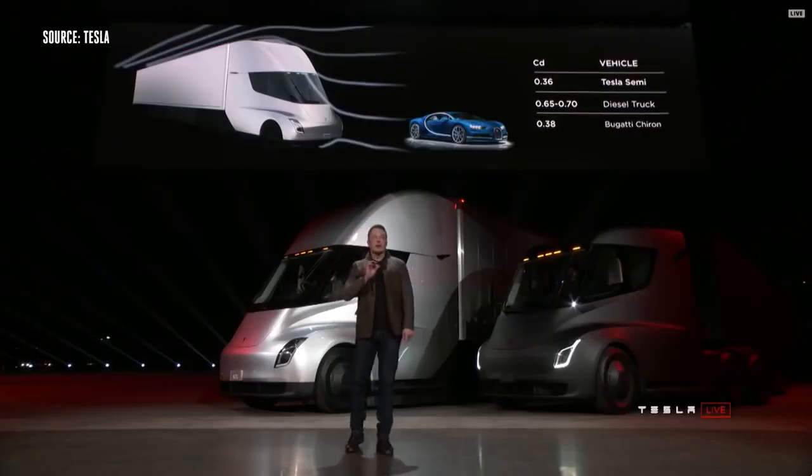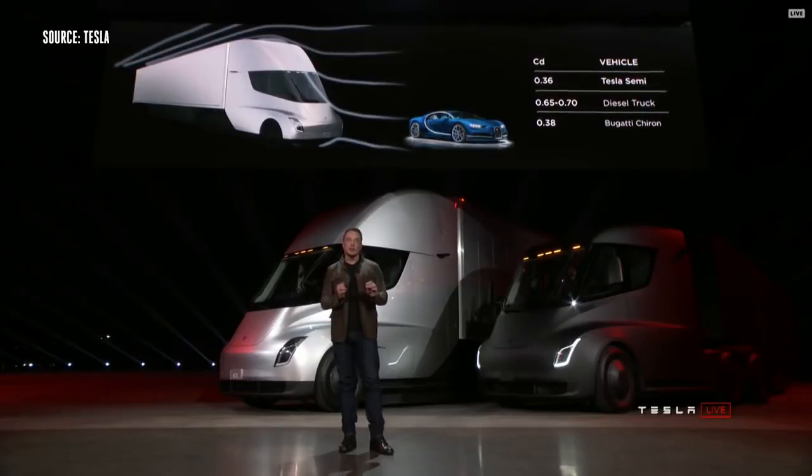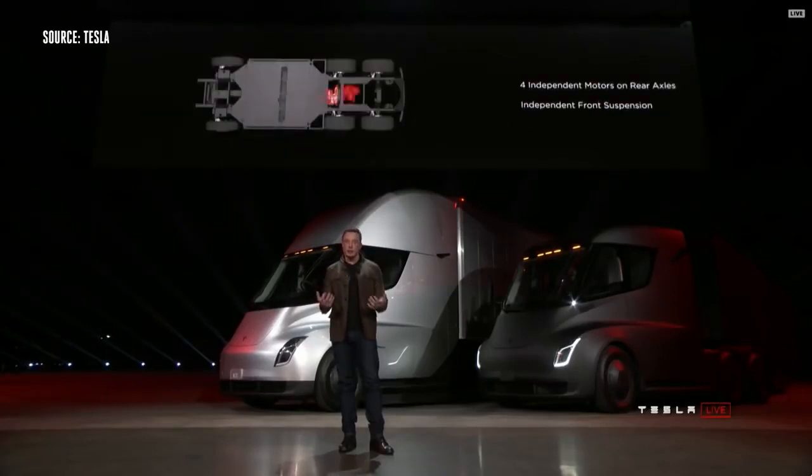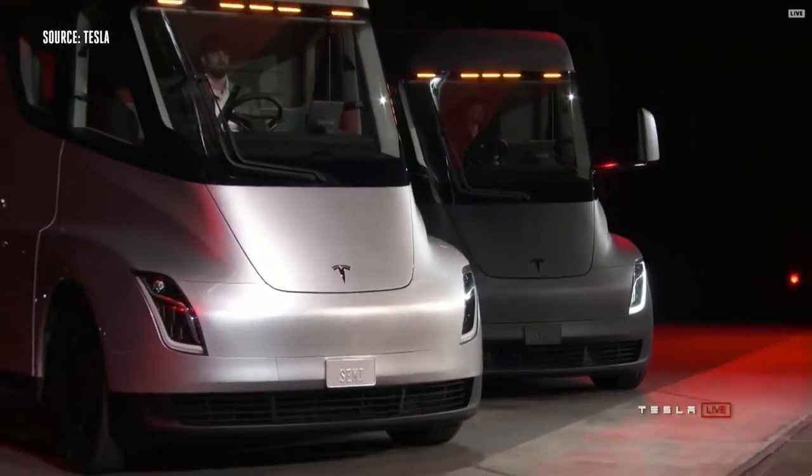We also have 4 independent motors. So there's a motor on each of the rear wheels and an independent front suspension, so it's incredibly comfortable to ride this truck. What about fueling today?